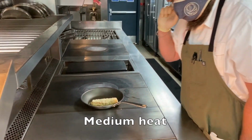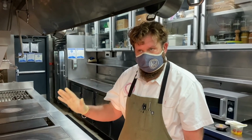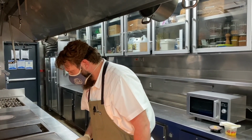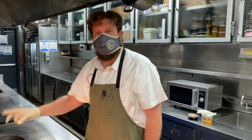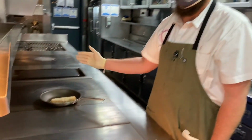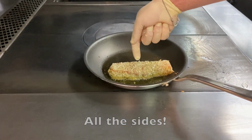You listen to it, you know? It's kind of sizzling, but it's not hissing at me. It's just sort of gently sizzling. Everything's copacetic. It's going to take a couple of minutes to get to golden brown on that first side. Then once we have golden brown on the first side, we're going to flip it over. We're going to get golden brown on the second side.